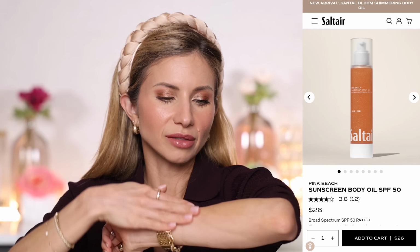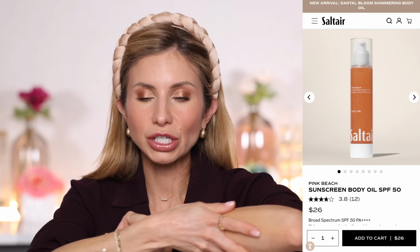And this is a nice one, you guys. It's not sticky. You know, it's a body oil. All body oils, in my opinion, are going to give that really pretty glow to the skin. But I love that it has an SPF of 50 in it. Smells really good. It does smell sweet though, so if you don't like a sweet smell, then skip this one. But it just feels very nourishing to the skin.